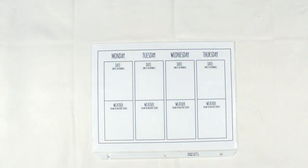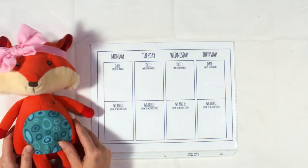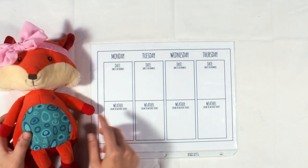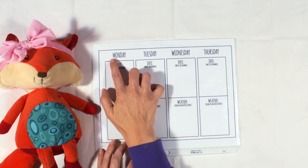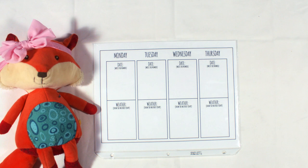Let's talk about the date and weather with my friend Roxy Foxy. Hi, everybody. I'm Roxy Foxy. All right, Roxy. So, today is Monday. Monday starts with an M. It goes Monday. Can you guys say that? Monday. Good job. Our date this week is the 14th. Can you believe that? That's crazy.